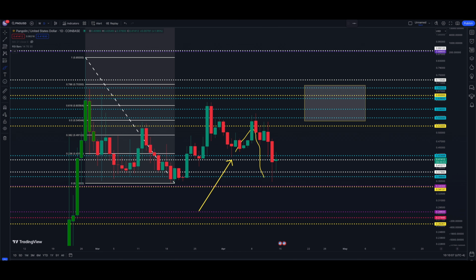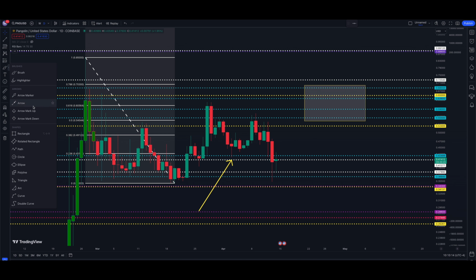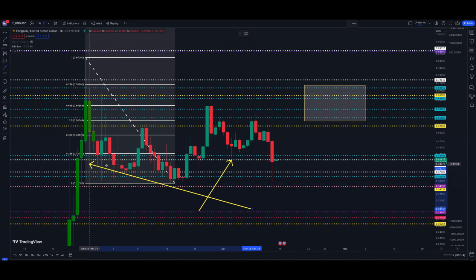Also, that's really a diving-into-it approach. But don't forget, PNG is in a much larger basing structure. We still have a low that was on the 20th, and we still have a high that was over on the 27th of February. So we're still just within a large consolidation, but zooming in, we have a new downtrend beginning. And it might be over. We might have seen the lows, and we're going to rally from here. But I just want to point that out.